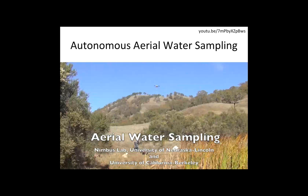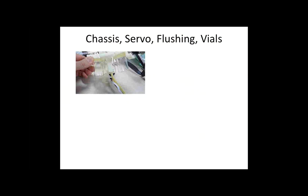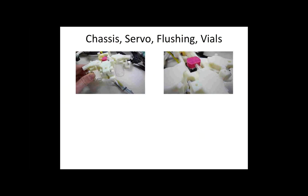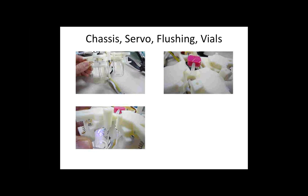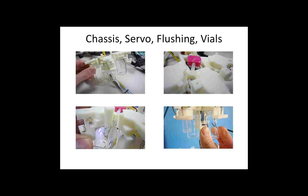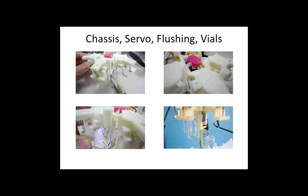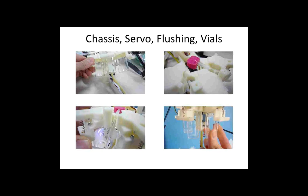Now, just to talk about some of the physical system a little more. At the bottom of that tube you saw going down, we have a very tiny pump that we use to pump water up into the sample chambers. So we have three 20 milliliter vials that we can just easily remove. In between, we have a servo that is able to direct the flow of water into any one of those chambers. And importantly, we have an intermediate stage where we can flush out the tubing. So whenever we go to a new location, we flush water out for a while to clean out everything so that we're minimizing any chances of cross-contamination. And they're easy to remove so that you can collect these three samples, fly back, switch the vials, and switch the batteries, and be ready to go again.